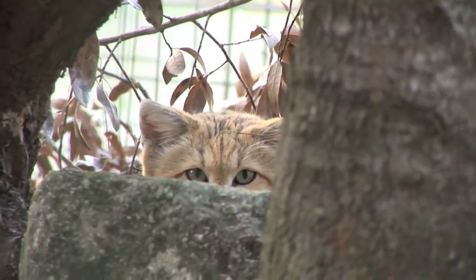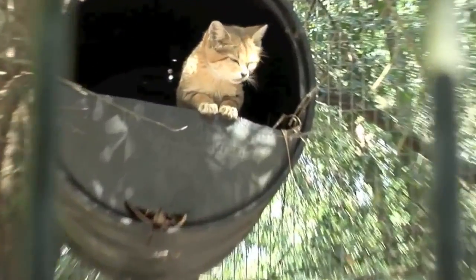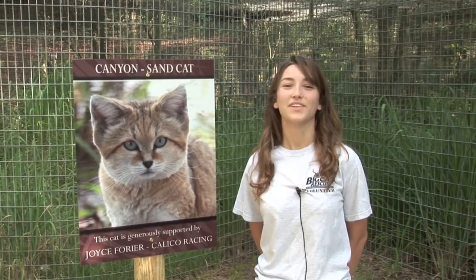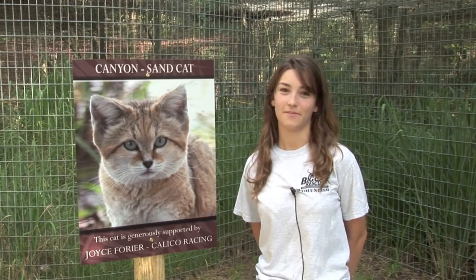He has a little water bowl which is cleaned daily, just like the other 100+ residents at Big Cat Rescue, but it rarely gets used because sand cats can survive without water, using the body fluids from their prey to survive. We're so glad we could provide Canyon a home in captivity for the past decade.